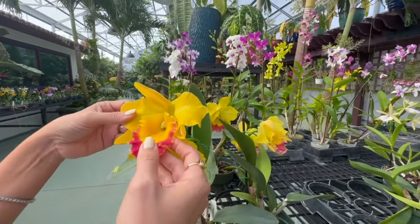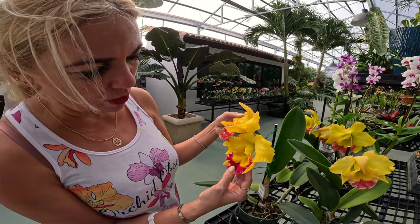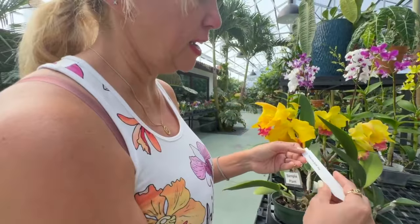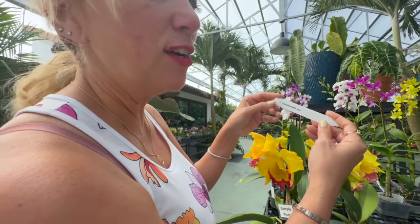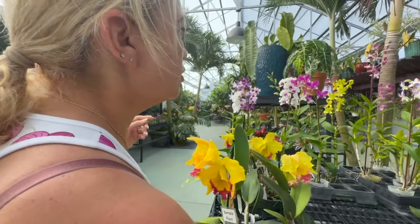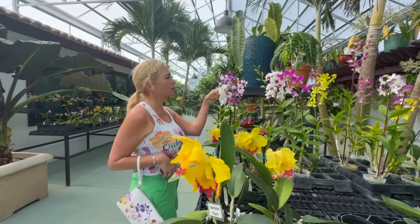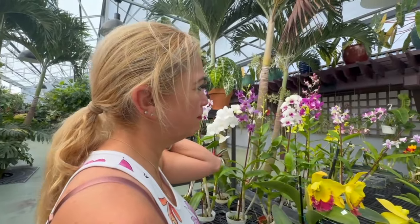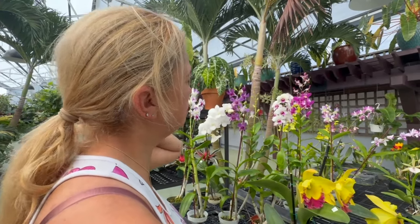Yellow. I gotta check my little inventory, but I have definitely yellow. Look at this zip, how gorgeous. Taxini Gold Joy. Very pretty. Look at these dendrobiums, how beautiful. Wow. The alpha. Dendrobiums really are great for trees. I have a bunch of dendrobiums. These are really, really pretty.